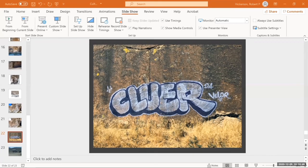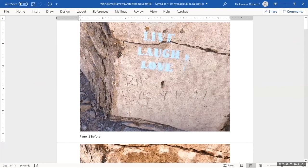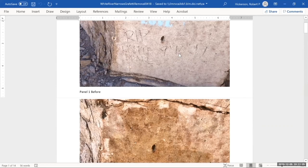So, the before and after pictures. I'll show you what great work our volunteers do. So you see, "live, laugh, love." Okay, so this is a Word document that shows the before and after of Dennis and John's work. This is the same panel after they removed it.